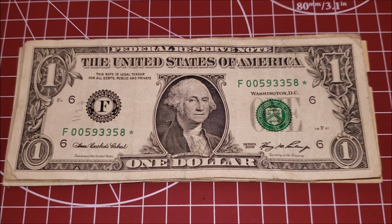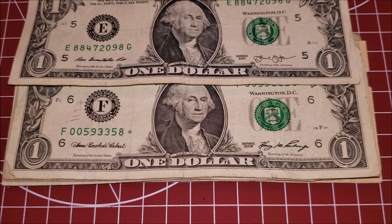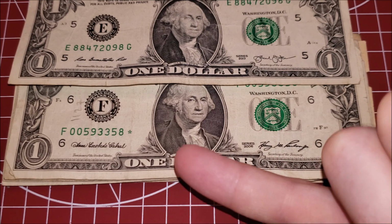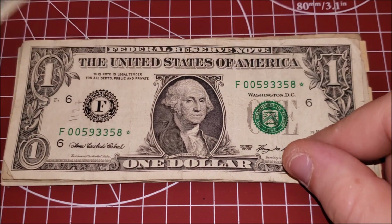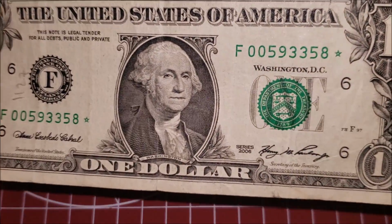2006 series, we don't see those as often. You can see that, and I'll pull this old note we just went by. 2013 and 2006 look identical. The only difference here is going to be the Treasurer and Secretary of the Treasury signatures on the notes. Aside from that, they have not changed anything with $1 notes in quite some time.